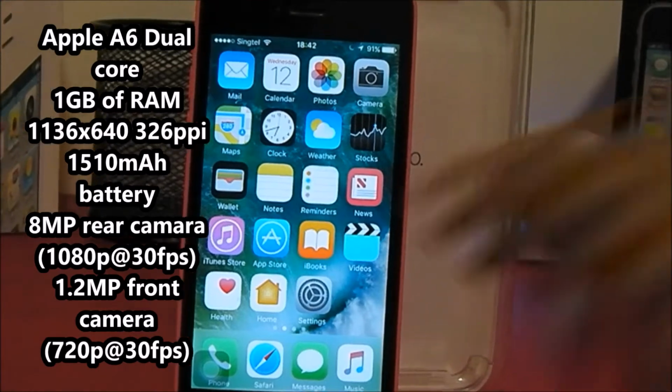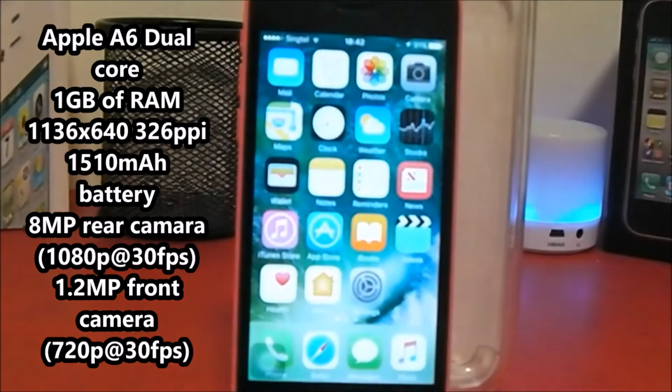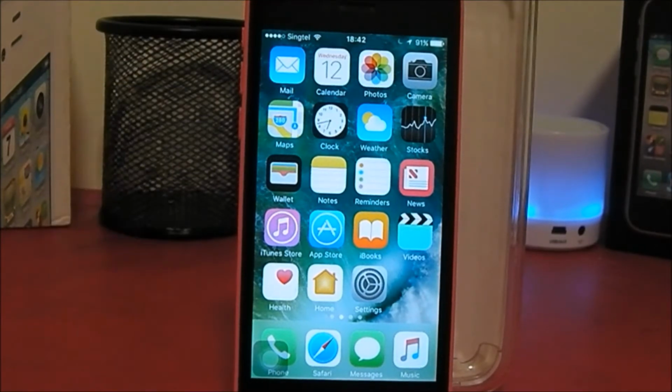And the camera on the back is 8 megapixel, capable of recording 1080p at 30 frames per second, and the front camera is a 1.2 megapixel shooter, which is capable of recording 720p at 30 frames per second. So right after this, I'll get into the speed test and the Geekbench score to show you the results of this phone and what it can do by today's standard. So stay tuned.